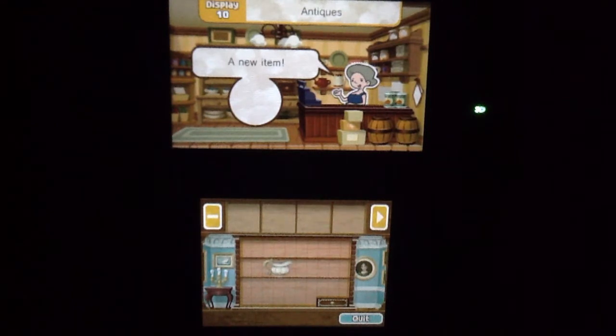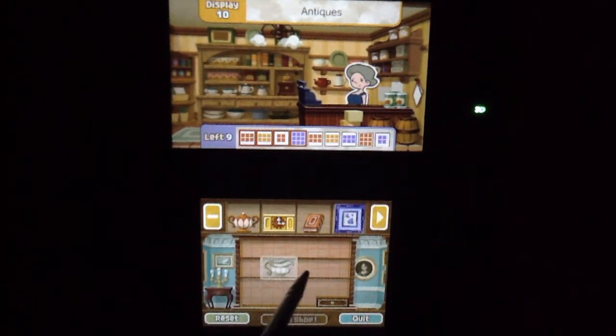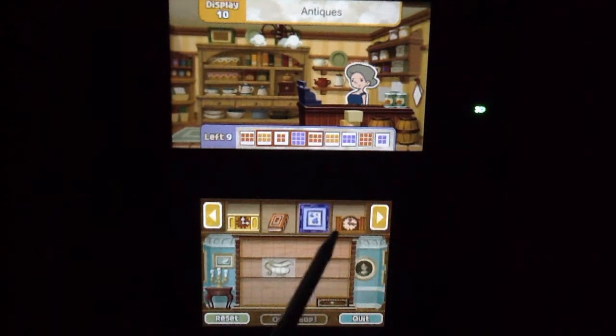Finally, puzzle number 10, Antiques. This is kind of a difficult one. The chain is going to loop around like this. In, what would you call that? I'd call that a swirling fashion.